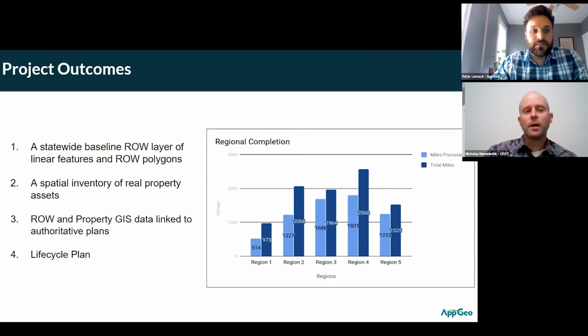Project outcomes. The first one right off the bat was the baseline right-of-way layer of parcels and right-of-way data, also including real property assets, the parcels, easements, things like that.